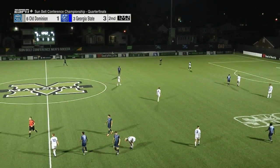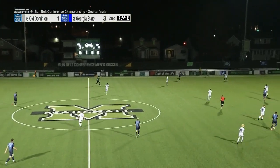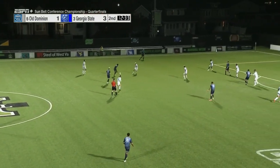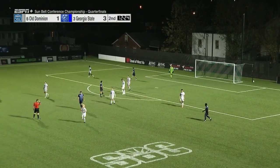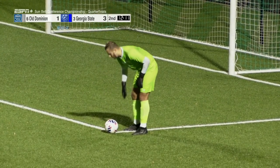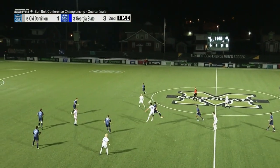A quick whistle and a foul given. Shot comes in, goes wide of goal again. Mark Christensen loaded up but couldn't place it on frame. And that has been the story of the night for ODU. What looked to be a promising start offensively for these Monarchs after striking first in the 26th minute. Since then, have not been able to find much of anything. The in-game adjustments made by these Panthers have been impressive, to say the least.